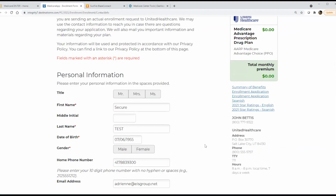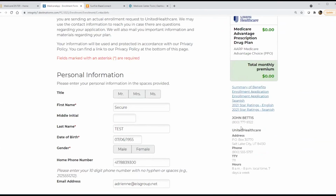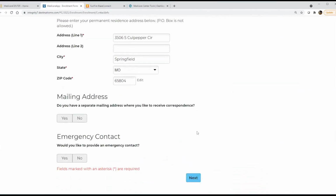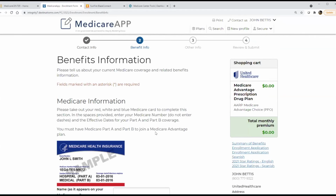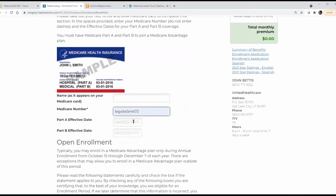So at this point, you should all be really familiar with the fields required. It will keep your information there to the right. It does make you pick a gender on United Healthcare. Mailing address, do you have a separate filing? No. No. Next. And this is where it does not populate that information from the profile because they want you to put that information in themselves or yourself.